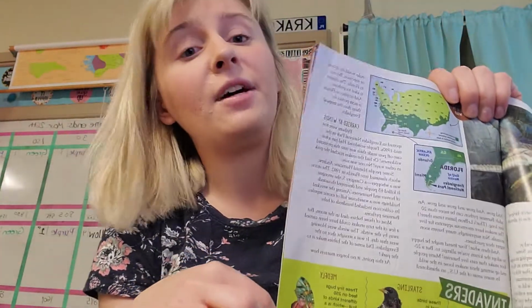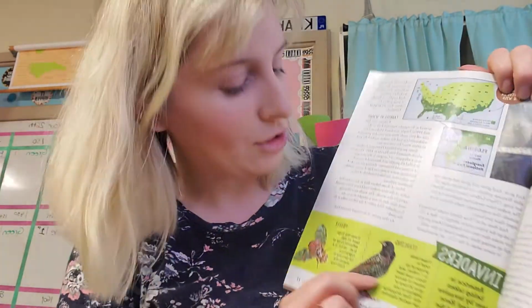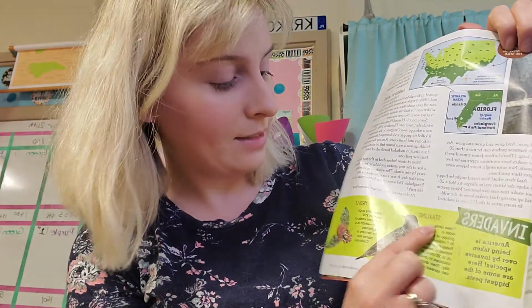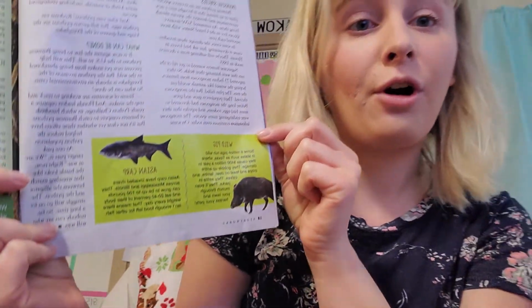We have a sidebar down here. Remember, sidebars give us additional information about some of the things discussed in the text, but it doesn't really belong in the text. It doesn't fit there. So just kind of additional pieces of information. And it talks about different invasive species, the starling, which we see around here a lot, and the medfly. And then on the back, we also have some more. The wild pig and the Asian carp.